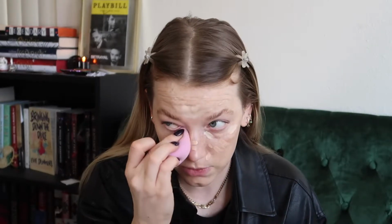I didn't even really use the Kosas one today. Let's put on a little bit for good measure. Anyway, I love makeup so much, but I just really like my skin to look as natural as possible. That's not how it always was for me. I used to love full coverage or medium coverage foundations.